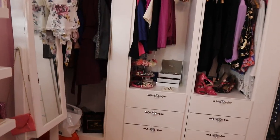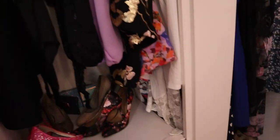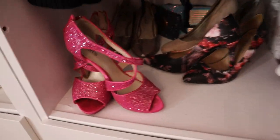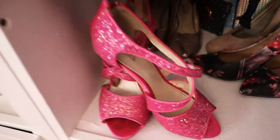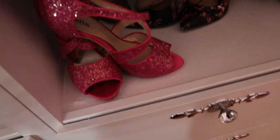I've just got my most dressier jackets, going out clothes. I've got my heels here. Love these ones, my glittery ones. And then this is my jewelry spot. In the drawers, we've got a variety of things, hair clips and things. These are all my headpieces.